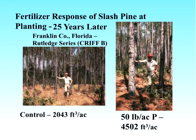More examples of the same on some of our B group soils that are phosphorus deficient. And it isn't just the poorly drained soils, as Ed talked about yesterday. Some of our upland soils can also be phosphorus deficient. But as little as 50 pounds of elemental P at age 25 increased the volume from about 2,043 to in excess of 4,500 cubic feet in that same stand. So this is just adjacent plots. So pretty dramatic changes.